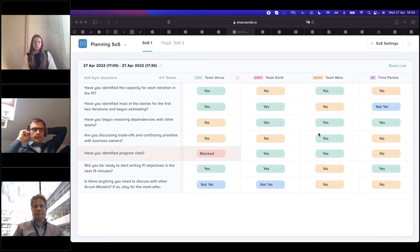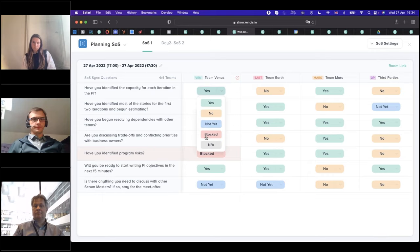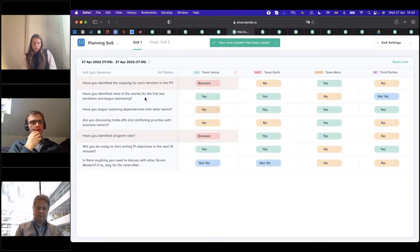And then you can have a room link here, so you can join a virtual room with your scrum masters and have these discussions. We try and make it easy for you to see. So when something's blocked, for example, I needed to refresh it, but you'll see that something is blocked. Let me go back into the planning scrum of scrums. There we go. Blocked will show blocked, and it will show on sign in there.